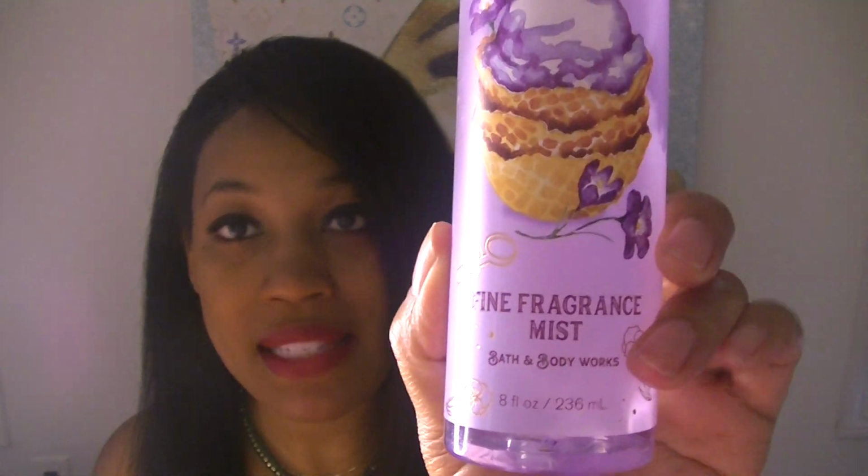And this is the 24-hour moisture ultra shea. This retails for $14.50 normally. I think it was 50% off though. Ooh, this one's nice. It's sweet and floral. I like that. So I also picked up the fine fragrance mist. And the packaging is cute. I like it. It looks like something maybe from the 50s, kind of retro a little bit. Yeah, that's like a fruity floral. I like that. I can't wait to use this.